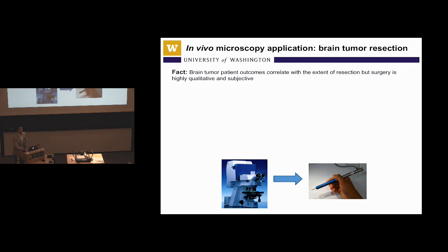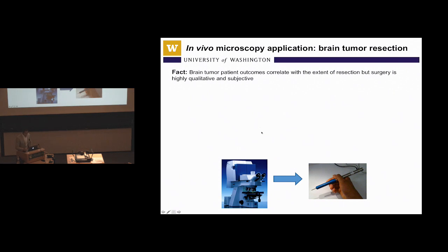So I'll start with a motivation for the in vivo microscopy work where we're trying to build a handheld microscope. Many of you probably know that brain tumor patient outcomes correlate with the extent of resection, meaning we want to be able to remove as much of the tumor as possible in the patient because studies have shown that that improves their outcomes. But surgery in the brain is highly qualitative and subjective. The surgeon is basically looking at different colors and textures and feeling for the tumor in certain cases. So it's not a very quantitative or accurate way of delineating where the tumor ends and the normal tissue begins. And for a lot of these brain tumors, they're very diffuse.